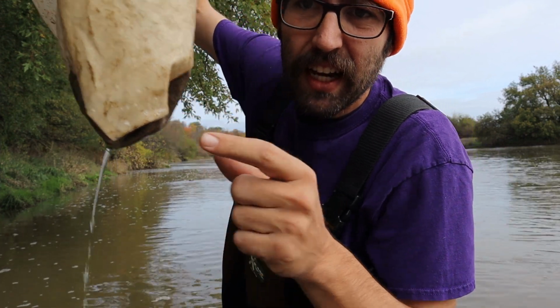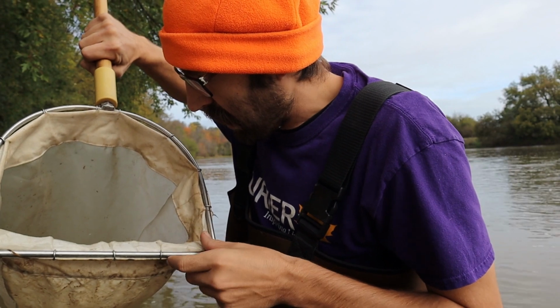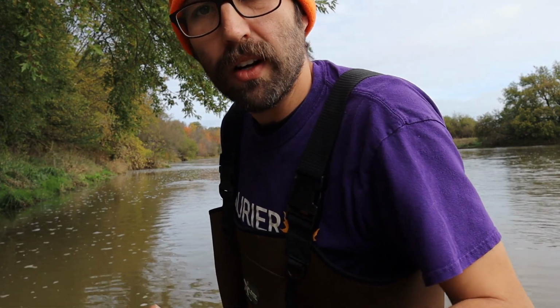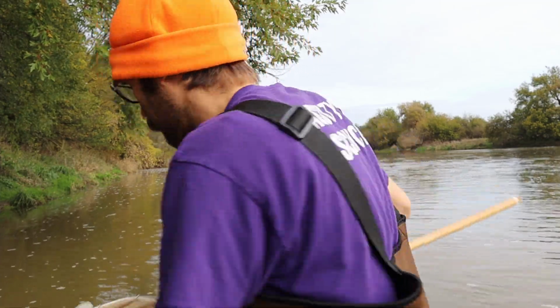Everything that I just kick netted has congregated at the bottom of this net. I'm going to do a quick swoop, and then any fish that I found, I'll put back into the river. All right, next I'm going to go along the weed edge here. And rather than kicking, so I don't stir up too much mud, I'm going to kick a little bit and sweep through the weeds a whole bunch and try to pick off the insects that are living in and amongst the weeds.